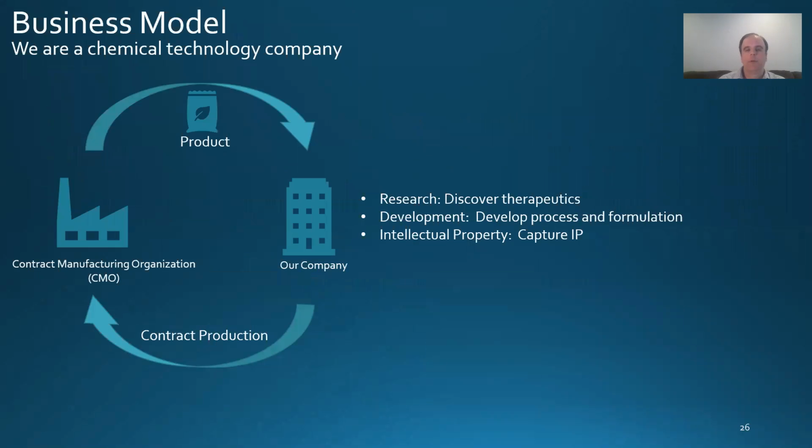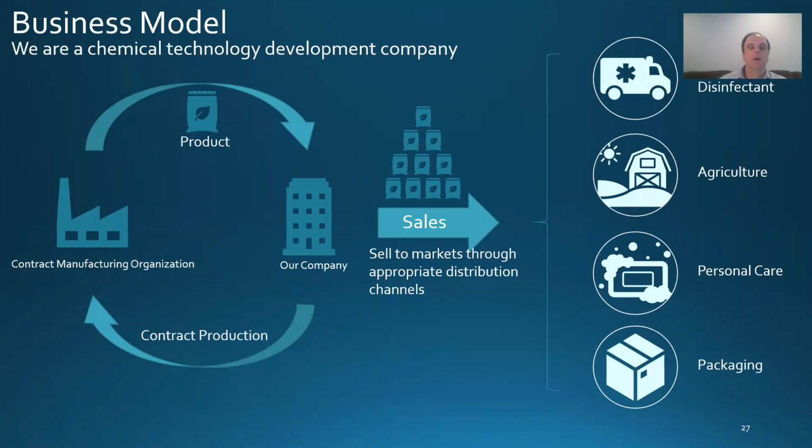At our core, we are a chemical technology company, and so our focus will be on the research and development of chemical technologies and protecting those technologies with an appropriate IP strategy. Once a technology has reached sufficient maturity level, we plan to then contract with the CMO to produce our products. Our products will pass back through us to sell through our target markets through an appropriate distribution channel.